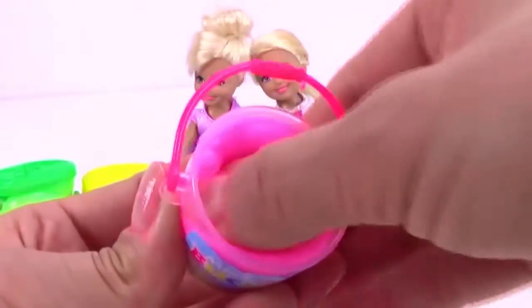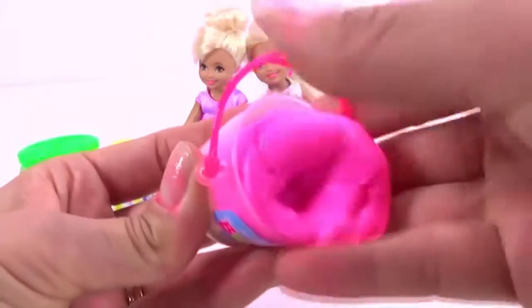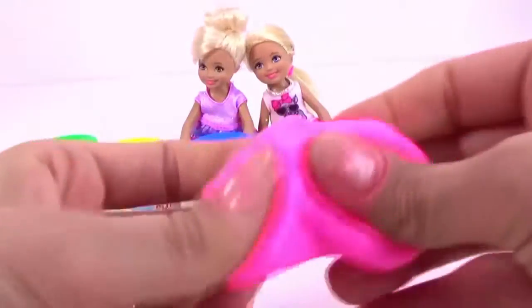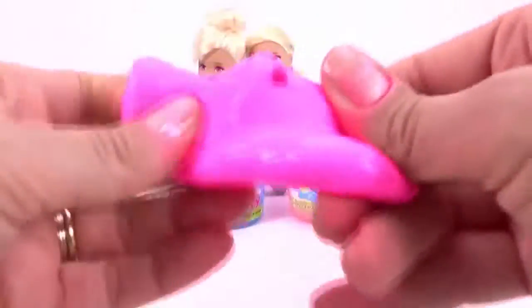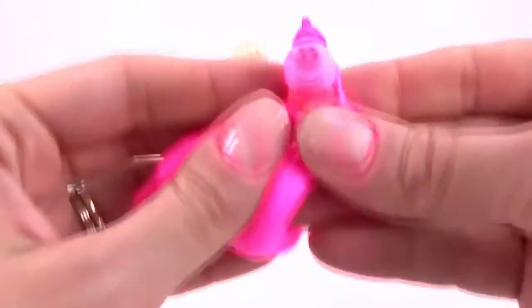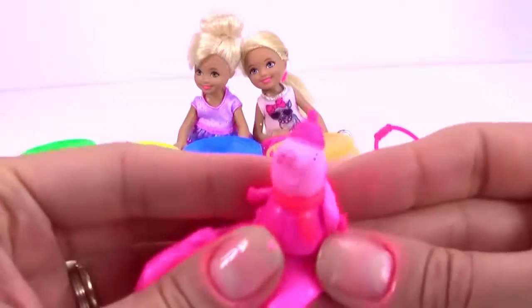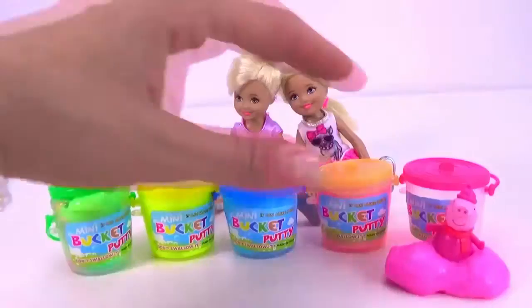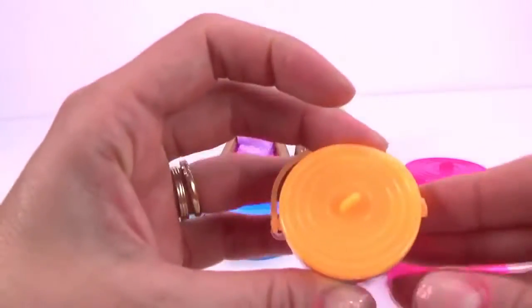Pink. Who's hiding in here? I know! It's Peppa Pig! Hello, Peppa! Now let's check the orange bucket.